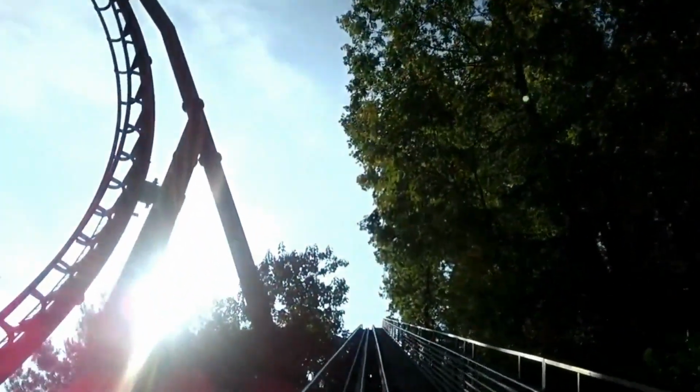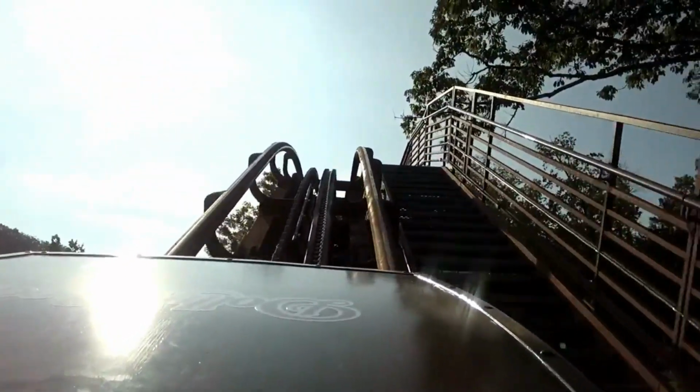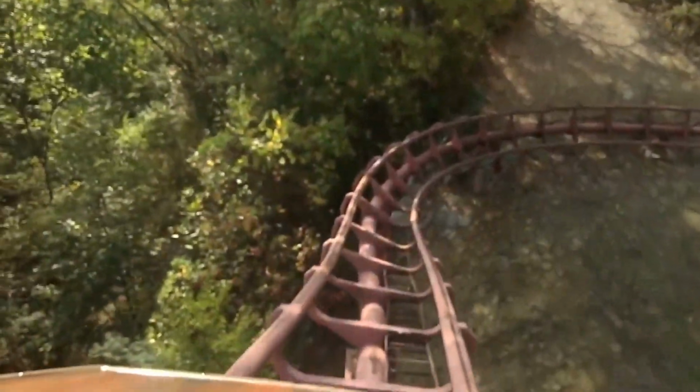And with other Arrows, if they made the transitions that smooth, I would consider Vortex. I have not ridden Vortex, but if the transitions on Corkscrew were smooth, I would consider Corkscrew one of the best coasters at Cedar Point. It would probably be top 10. Corkscrew would be number 10 if those transitions were smooth.